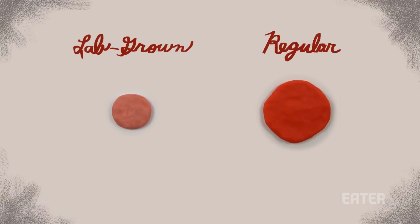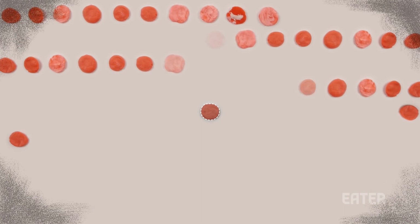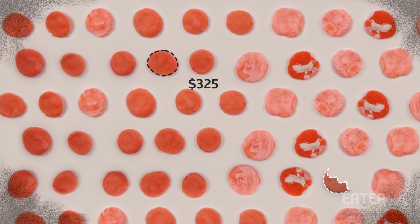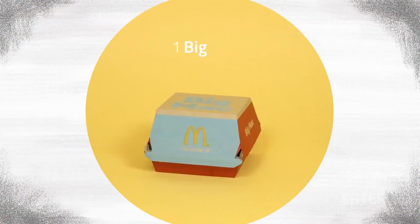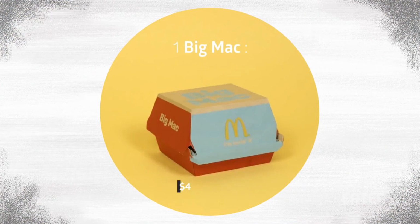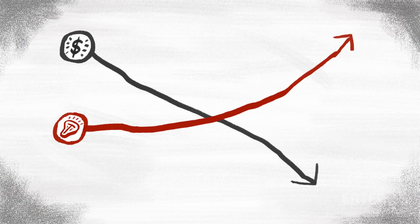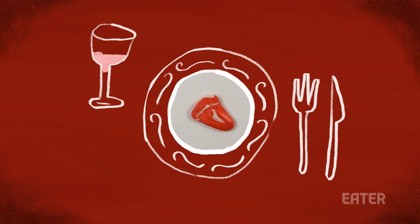But as scientists point out, that blander taste is a fair trade for an efficient way to create protein and feed the world's growing population. The price of lab-grown hamburgers has already dropped from $325,000 to just over $11 per patty. While it is still pricey compared to a Big Mac, which costs $4.79 on average, the price will likely drop in the future as production methods are streamlined, meaning that more likely than not, lab-grown meat will be on your dinner plate in the near future.